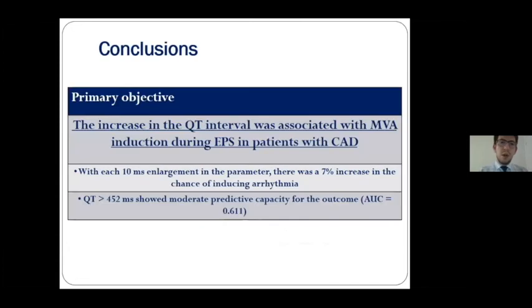So we conclude in the primary objective that the increase in the QT interval was associated with malignant ventricular arrhythmia inducibility during EPS in the patients with coronary disease, and with 10 milliseconds of enlargement in the parameter, there was a 7% increase in the chance of inducible arrhythmias. A QT above 452 showed moderate predictive capacity for the outcome.